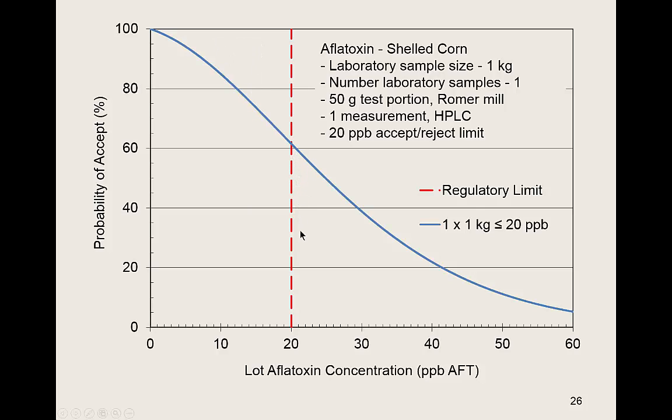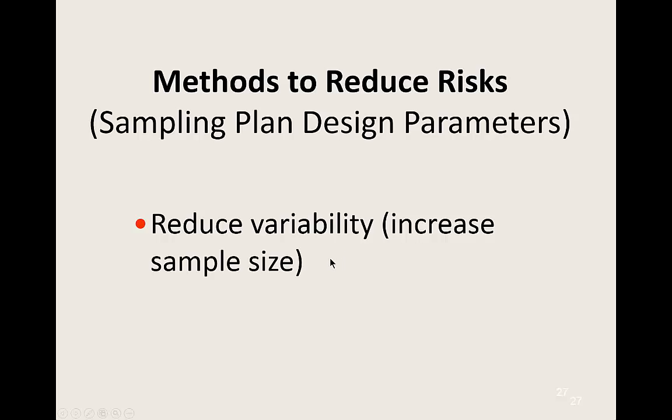Also, the area under the curve and to the right of the regulatory limit is indicative of the buyer's risk. This shows you what are the chances of rejecting, or in this case, accepting a bad lot. Now, if you don't like the magnitudes of these risks, then you can change your sampling program to see what the OC curve would do to change the buyer's and the seller's risk. There are three different ways to reduce the buyer's and seller's risk. And the first way is just to reduce the variability of the mycotoxin test procedure.